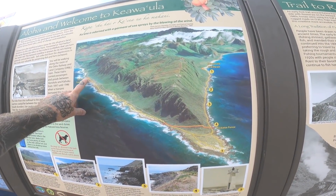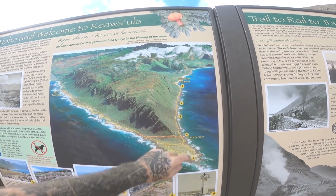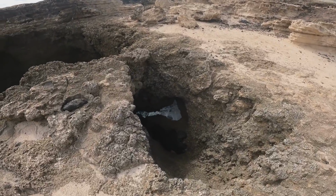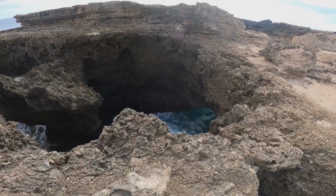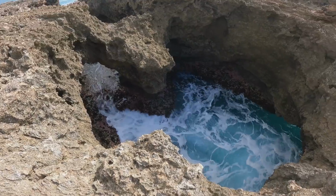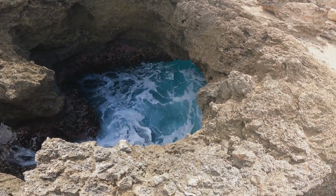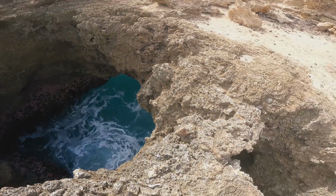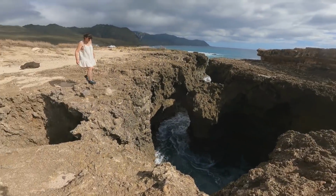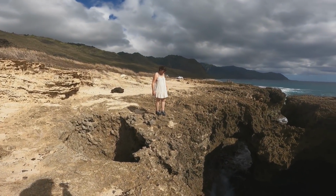So yesterday we were here, and today we are right there. And we will not be hiking around the entire end. But we're gonna hike for a little bit and see what's over here. Isn't that crazy? Isn't that insane?